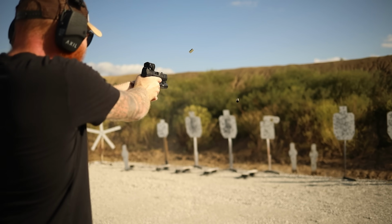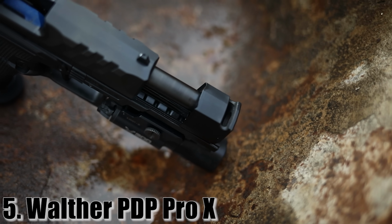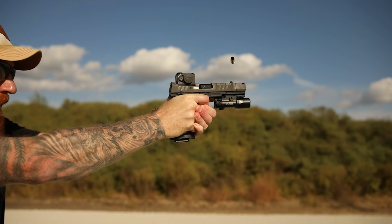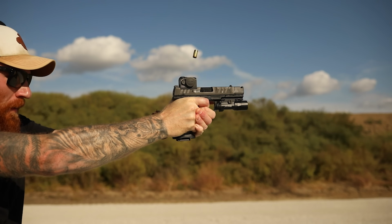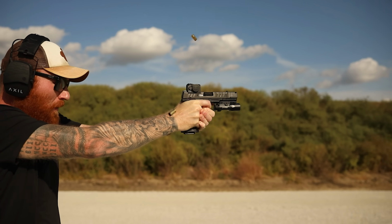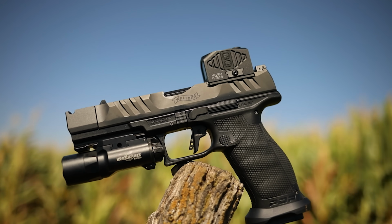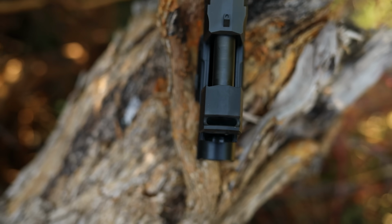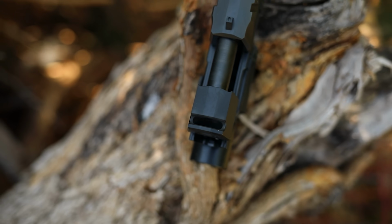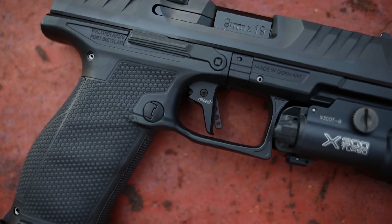Here, at number 5, is the PDP X Pro, another compensated gun. This is what I would argue is the premium line of the PDP. The standard PDP is good, but this one is great. This is a 5-inch PDP with a 4.5-inch slide and a Parker Mountain machine comp on the front with a full dust cover and the real star of the show, which is the PDP dynamic trigger, which is the best trigger in a polymer frame gun.